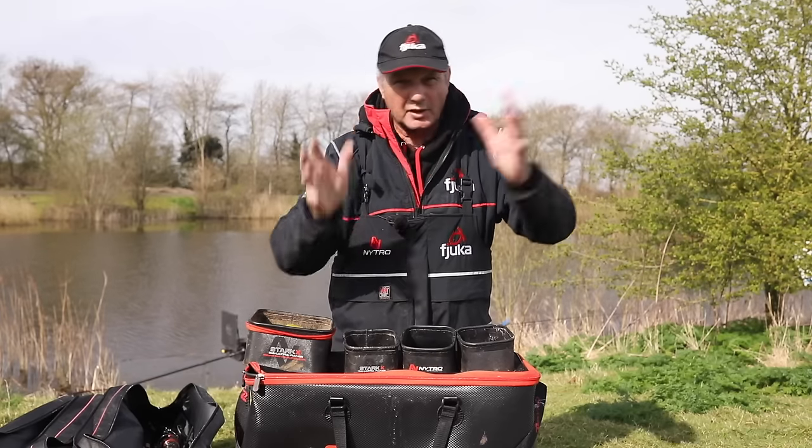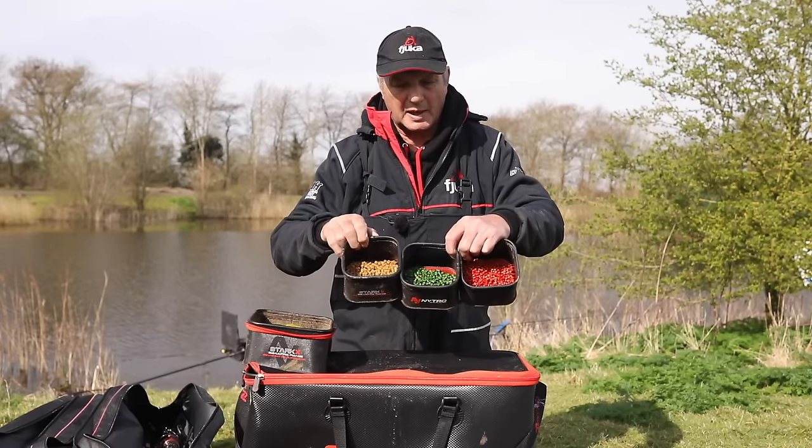Now spring's come, the fish are feeding, the fish are coming off the bottom, and they're being more active. That's what I do with my pellets.